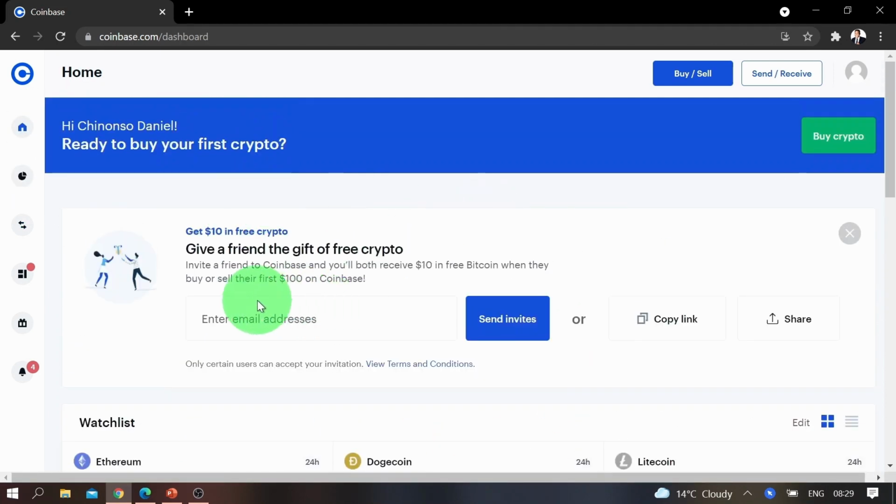And if you want to do referral, if you want to get $10 in free crypto, you can refer your friend to use it, which is what we call affiliate marketing. Just enter their email address, and once they sign up and buy or sell crypto with at least $100, then you will get $10 for referring them. You can also copy the link.